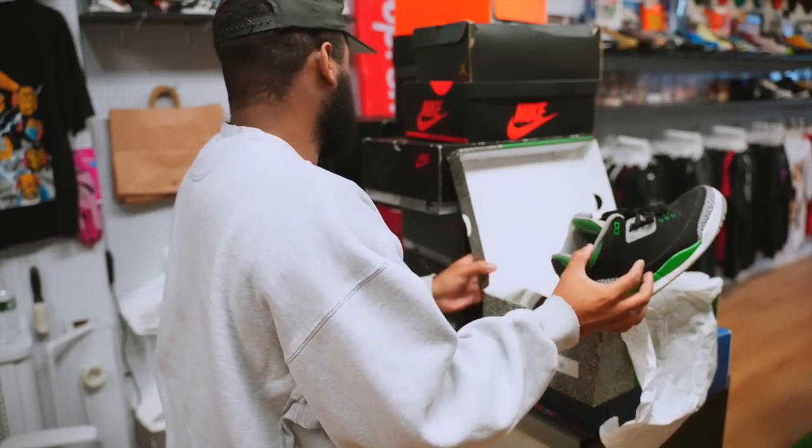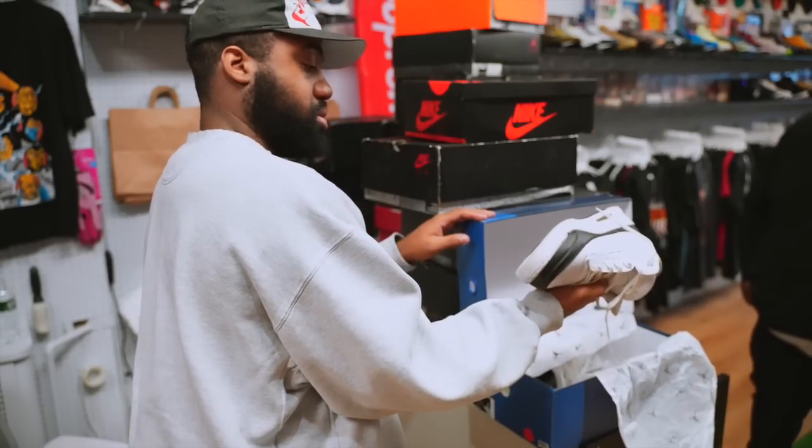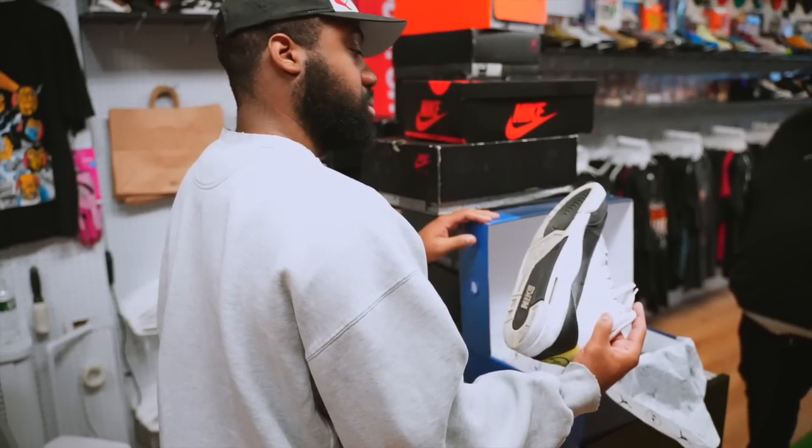What size are those Atmos over there? The MX ones are 9. Yeah, appreciate it. Let me just give you the back. Nah, I'll put it back.